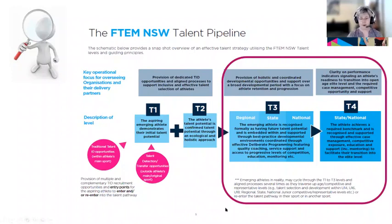Now, I note down the bottom here that while it looks like a linear process and we've got four levels, in reality, pre-elite athletes might go through this process many times. They might get up to a certain level at an age group and then go back down, you know, to go up to the next level. Or they might drop out, or they might come back in as a talent transfer athlete. So while this looks linear, it affords that flexibility and the variability of trajectory of our pre-elite athletes.